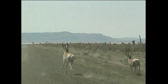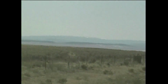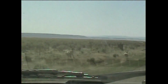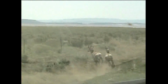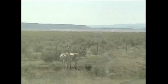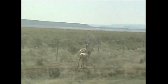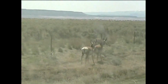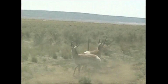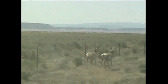As we leave Mann Lake and head south, two big buck antelope appear out of nowhere, and in true antelope style, they have to race us and run across the road in front of us. We're trying to get rid of them. We slow up and we're staying way behind them, because just as sure as you can bet on it, they're going to race across the road right in front of you when you get up close to them. And that's the way a lot of antelope get run over.